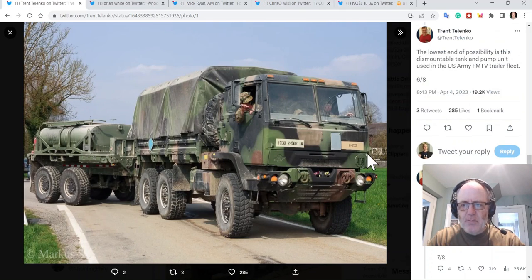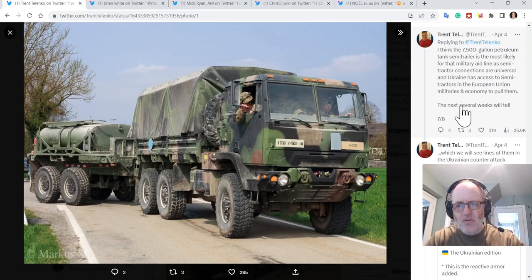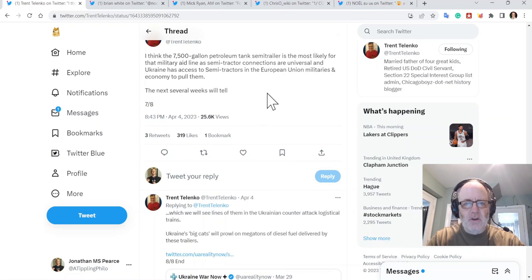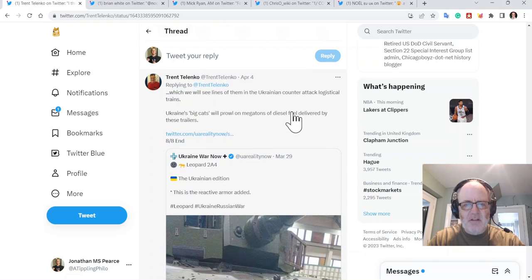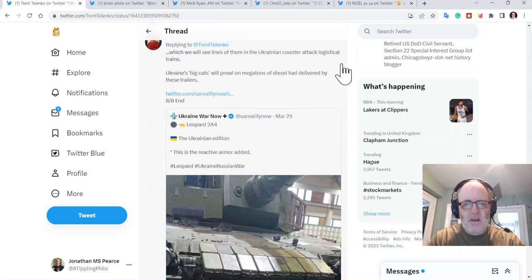Then he comes towards the end, saying the lowest end of possibility is this dismantleable tank and pump unit used in the US Army FMTV trailer fleet. Much smaller bit of kit there. I think the 7,500 gallon petroleum tank semi trailer is the most likely for that military aid line, as semi-tractor connections are universal, and Ukraine has access to semi-tractors in European Union militaries and economy to pull them. The next several weeks will tell, when we will see lines of them in the Ukrainian counterattack logistical trains. Ukraine's big cats will prowl on megatons of diesel fuel delivered by these trailers.